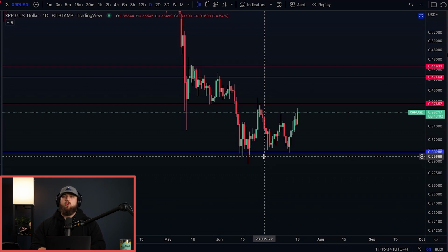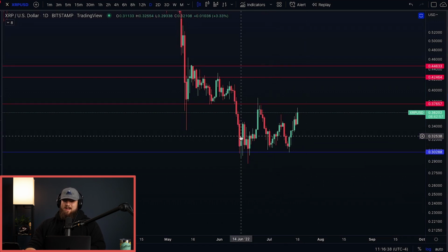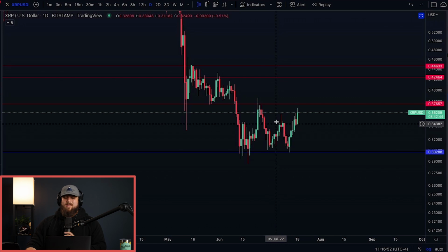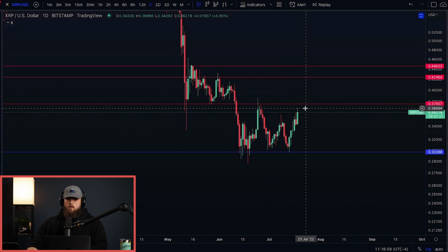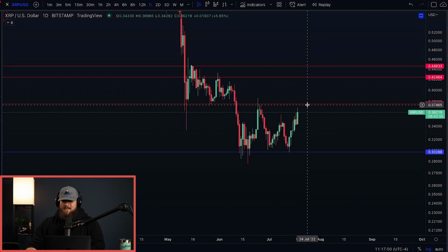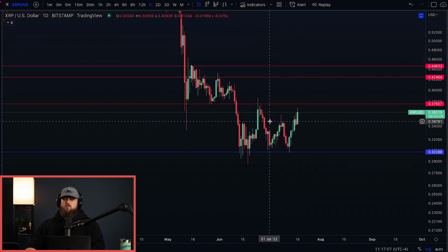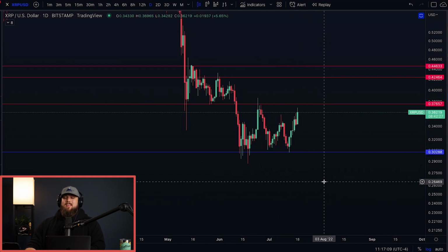So if Bitcoin were to crash and fall below its level of support, I would expect XRP to do the same. But for right now, this level for XRP sitting at 30 cents does seem to be a very strong level of support. So the question is, where can XRP top out within the next couple of days? The three zones that I want to focus on for the most part are 37 cents, 42 cents, and then 44 cents. But if we end up breaking through all of those due to a lot of bullish momentum, there is one more level, but we'll cover that towards the end of the video.